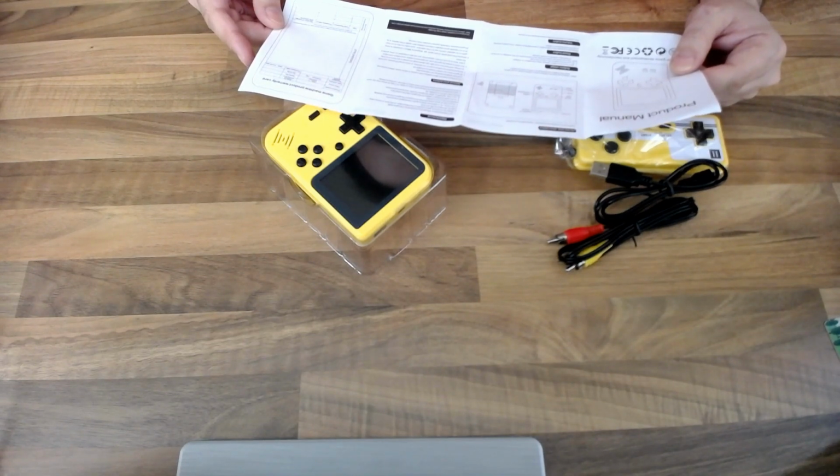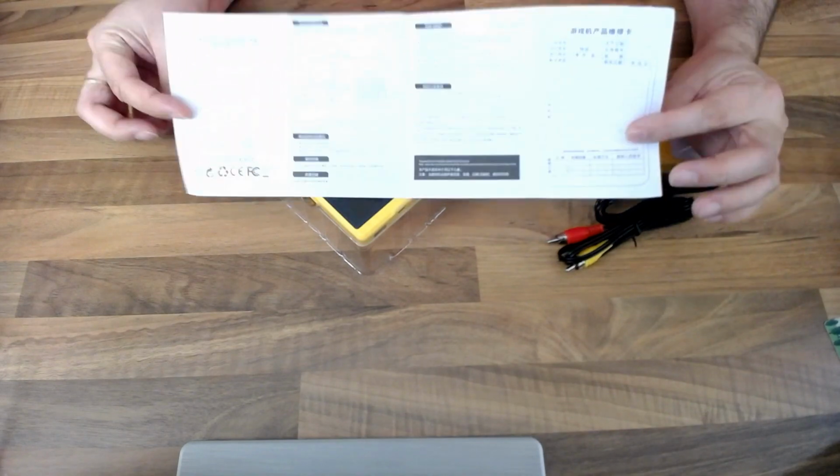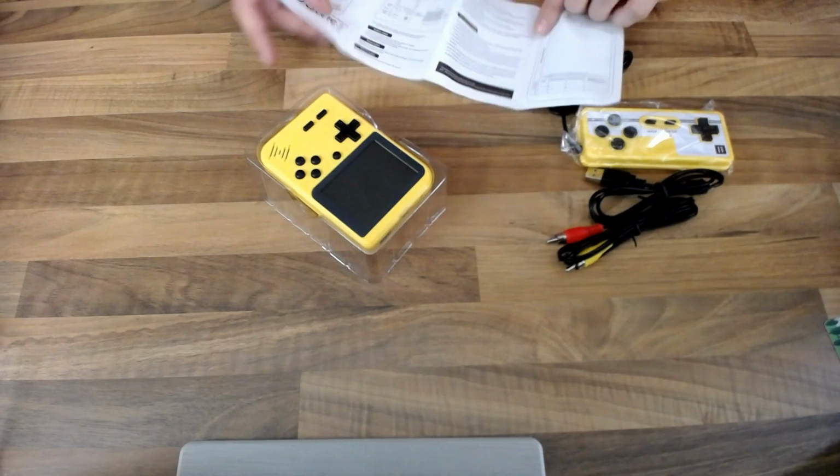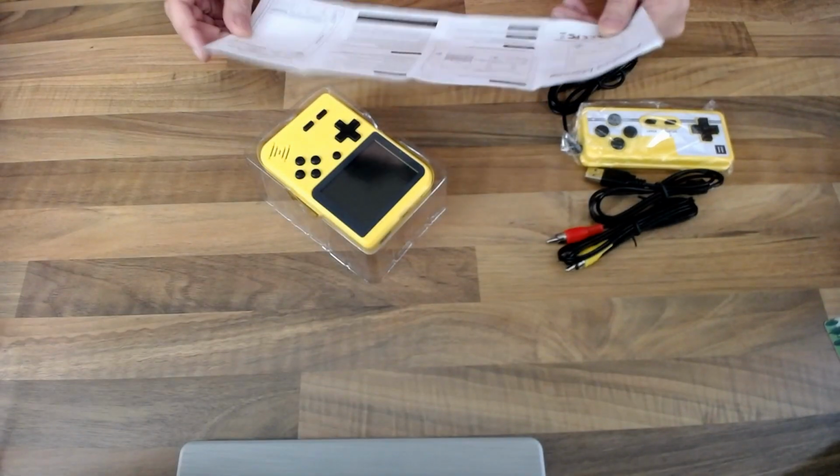Yeah, I mean, obviously this is translated straight from Chinese, which is on the back. The English on the front. Maybe we could sit, you could do a whole video reading, translating manuals.